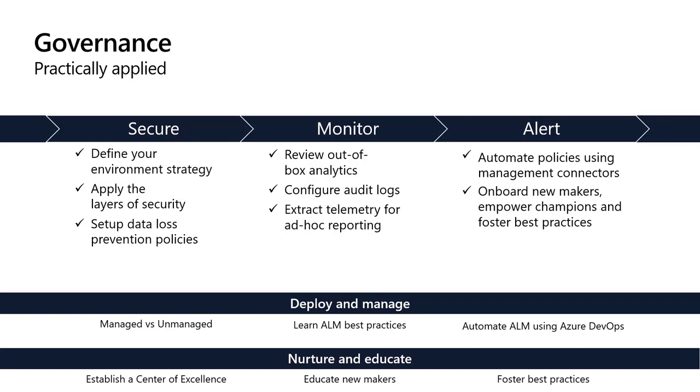And then we think about automation, your application lifecycle management policies. And then we have nurture. Sometimes it's not a discipline that we typically think about when we talk about governance and administration, but it is critical to think about. You set up governance to establish digital guardrails so your makers can create with confidence.